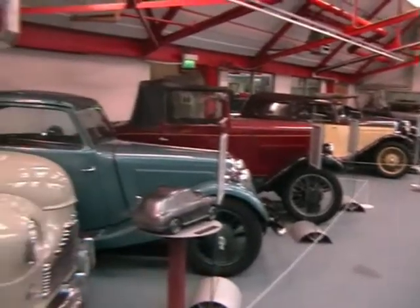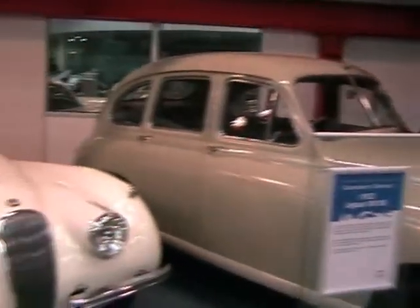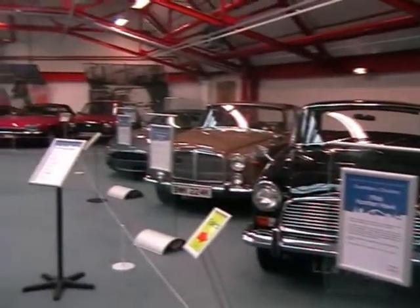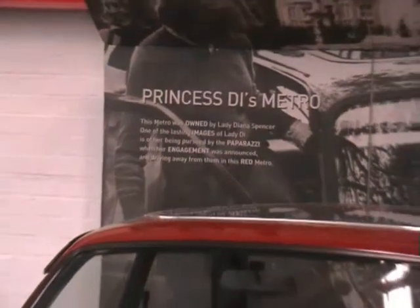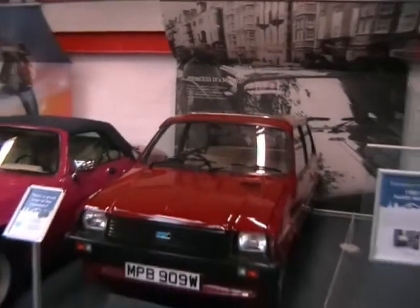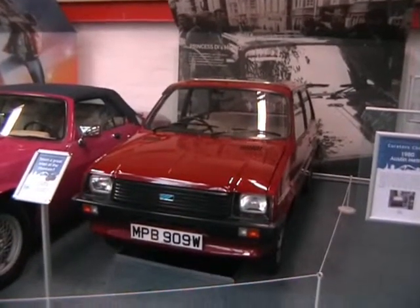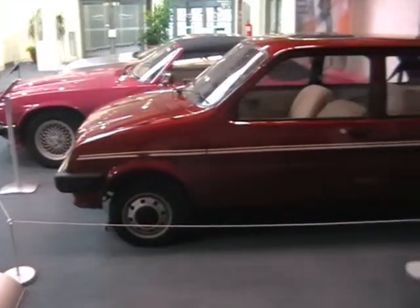And the final gallery is the Curator's Choice Gallery. Some rather fine examples of some rather interesting cars. She was, they say, the people's princess, but at one time she drove a little red Metro, so I can't fault Princess Di. I mean, I've even had two little red Metros myself, and a blue one.